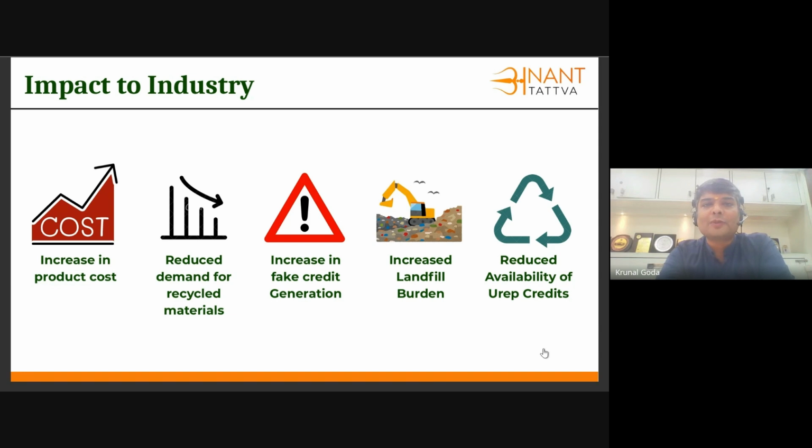When we hear this on a regular basis, the impacts seem less. But when we look at the numbers, the impacts are quite high. The amount that we have shown is just 18% of the targets. But if we scale that up to 100%, it may run into lakhs of crores of rupees. Hence, this is the entire impact coming on the industry.